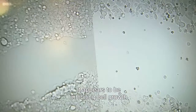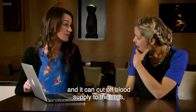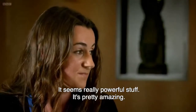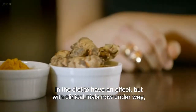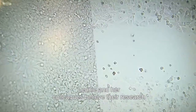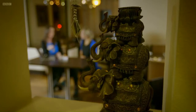It appears to be inhibiting cell growth, and it can cut off blood supply to the cells, which inevitably then will cause cell death. That seems really powerful stuff. It's pretty amazing. It's still too early to know exactly how much turmeric is needed in the diet to have an effect. But with clinical trials now underway, Leonie and her colleagues believe their research could lead to a real breakthrough in combating bowel cancer.